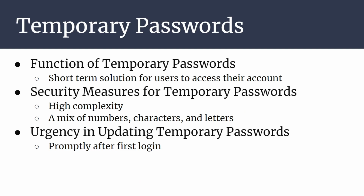Next is temporary passwords. Functions of temporary passwords. Temporary passwords serve as a short term solution for users to regain access to their accounts. After identity confirmation, these passwords provide immediate but limited time access to the user's account to establish a new permanent password.